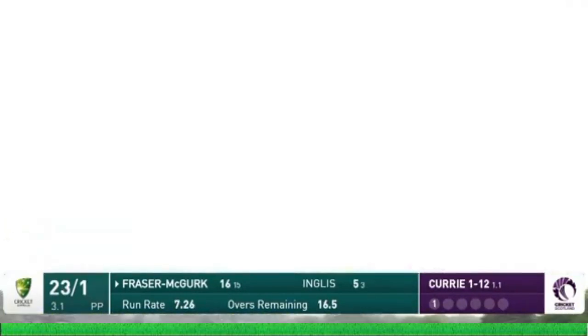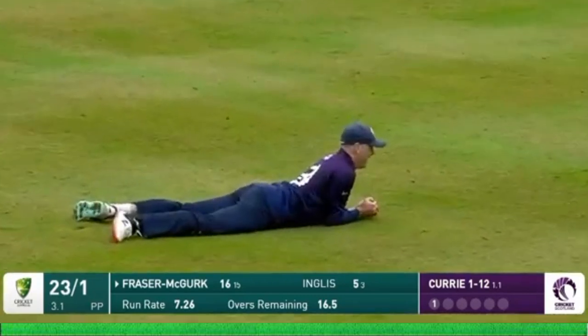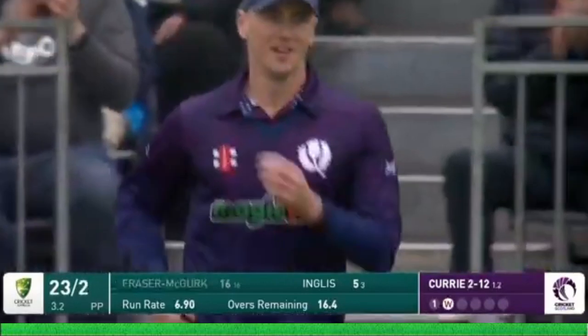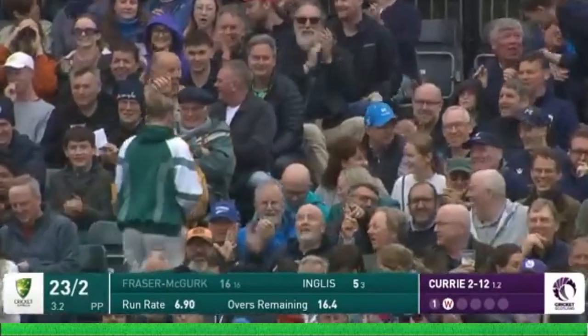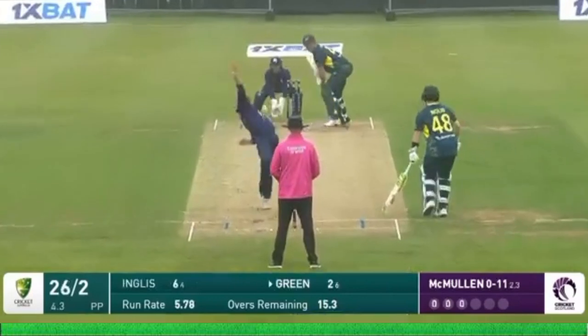Yeah, this has gone a long, long way up. Has he got enough of it? He doesn't think so. Long on nestles underneath it. It's spilled again, and somehow he hangs on. Redemption in a matter of moments for the man back into the starting 11. He juggled it. It can't be easy in these conditions, but both openers are back in the hutch.